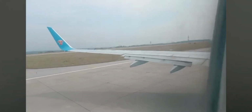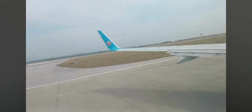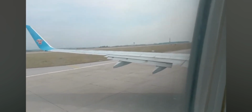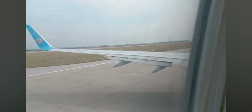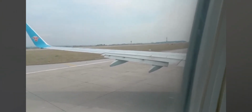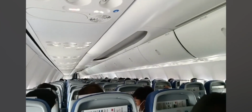Here we go, taking off from Islamabad Airport and final checks on the runway. Area from the left front, right top there. Plane is full and I'm in the back seat. And the last one.